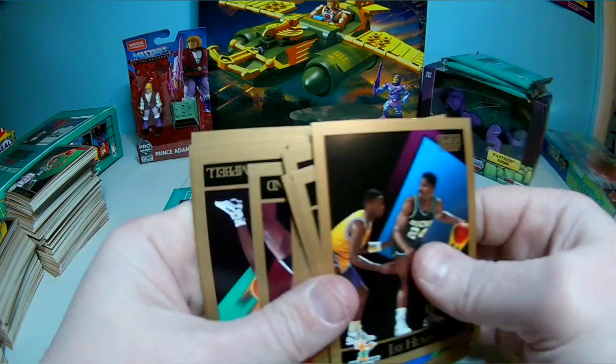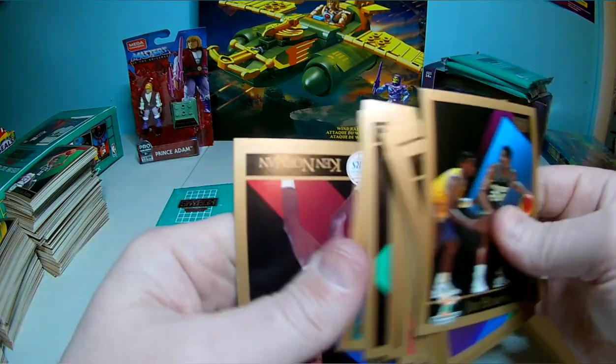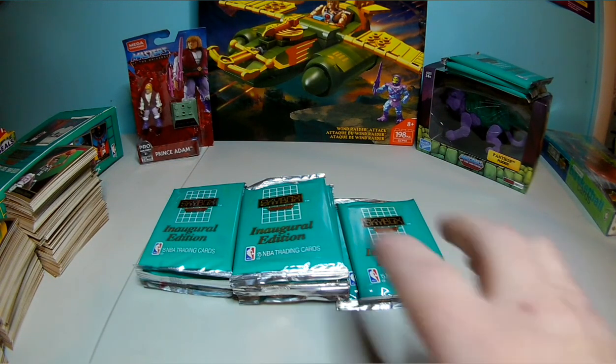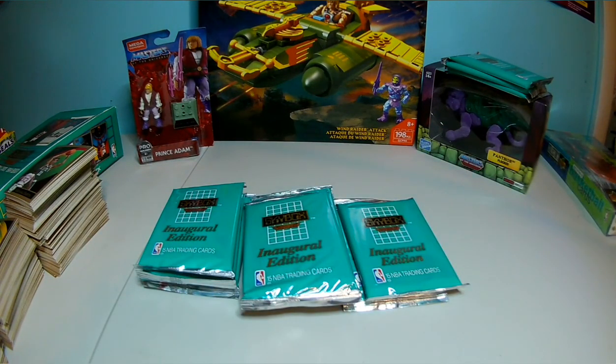Let's see. What are we going to get? Another one? Not in this pack. We're not. Two of them. That's pretty good. Pretty good. I think it's pretty good just in general because the set's so freaking big, to pull two stars like Jordan out of a pack of 90s cards where the set's so freaking huge.